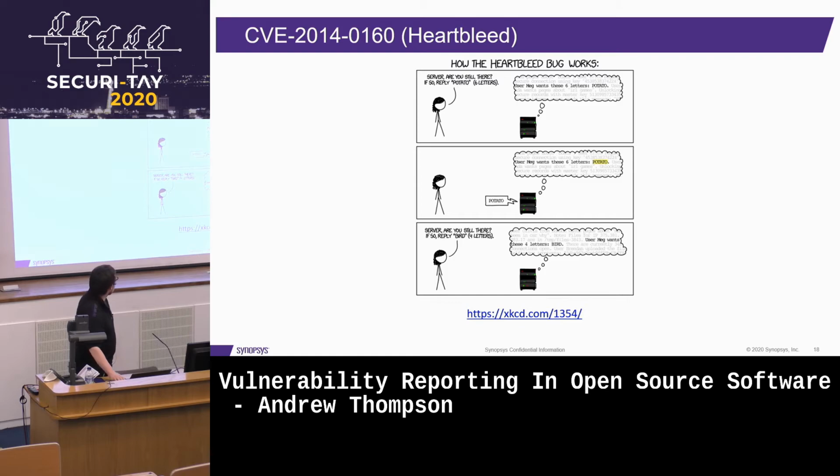So here's a little XKCD comic explaining how it works. You say, server, are you still there? Give me back whatever string. But the point is you can specify the length of the string. It doesn't validate that the message you sent and the length you asked for are consistent. So if you ask it to read more, it'll just do it.